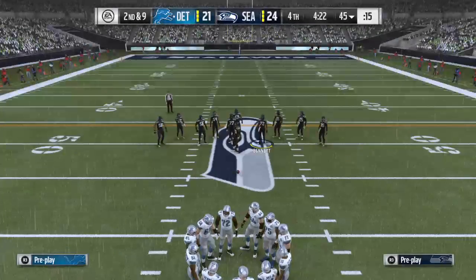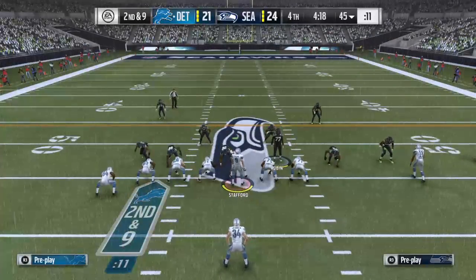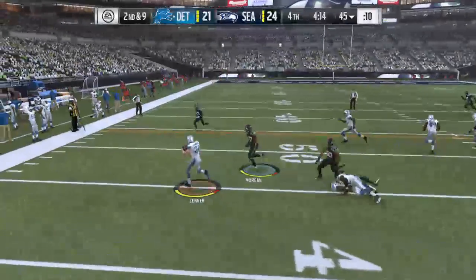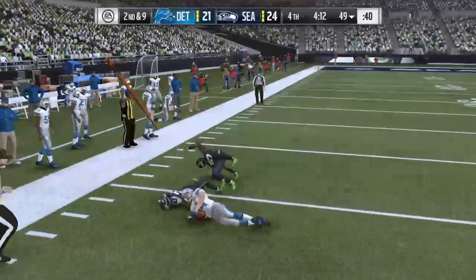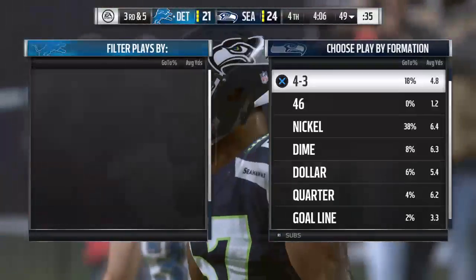So 2nd and 9, the defense looking to put them in a bad spot here. Now they'll run it on the toss. And nowhere really to go there. He'll take this up just shy of midfield. Give him 3 on the run there. Now they're looking at a 3rd and about 5.